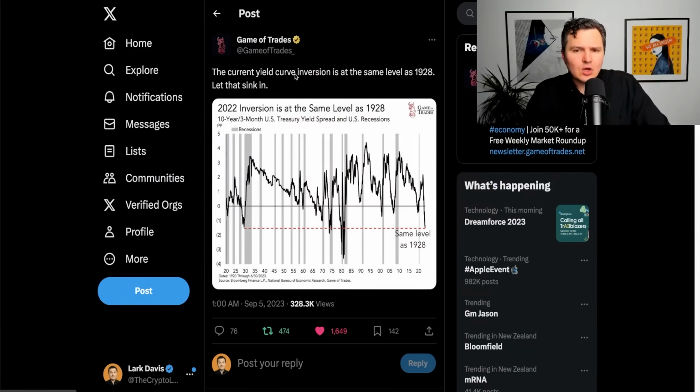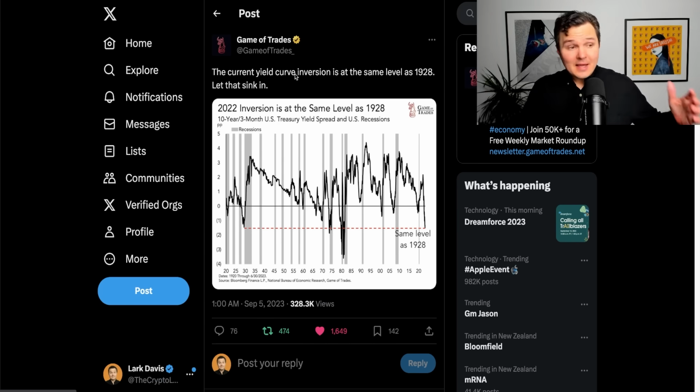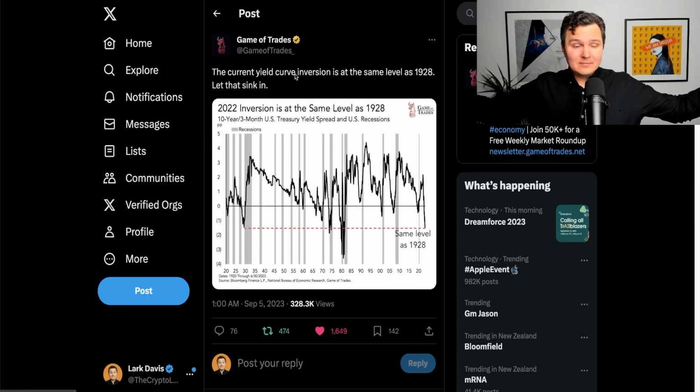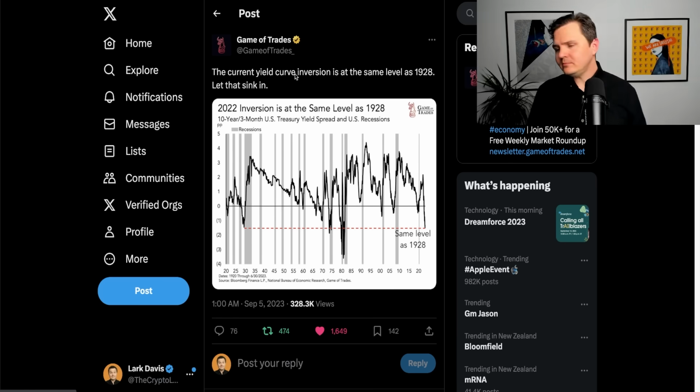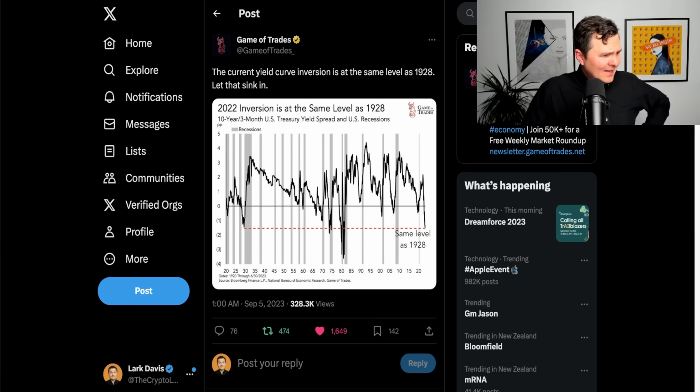I'd like to point out this chart here too, shared by Game of Trades. The current yield inversion is at the same level as the 1928 yield inversion. Now, why is 1928 a significant year? 1928, that's when, well, the stock market crash started coming in. That led to the Great Depression in the 1930s. Stocks dropped 80% or something like that. It got pretty obscene, to be honest.